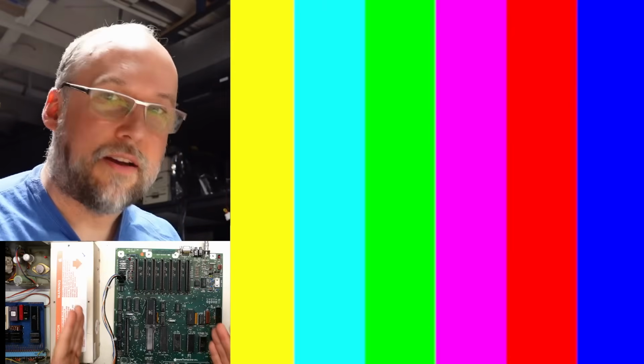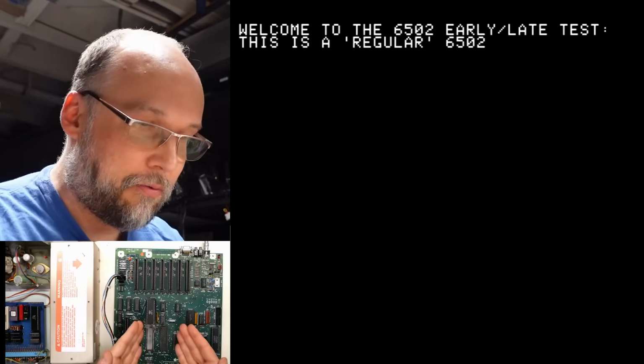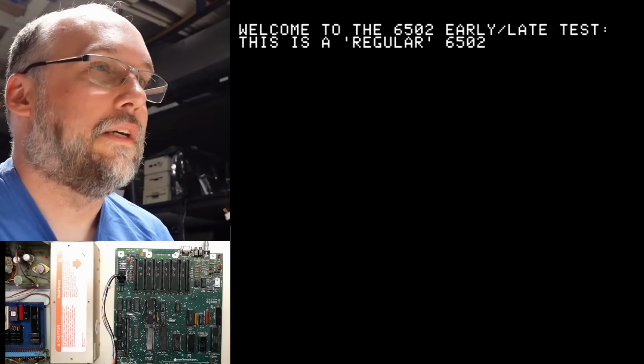All right, the power supply is connected, the RetroTink is hooked up, we have the signal on screen. Let's turn this on with the regular known good MOS 6502 in there, and there it is.